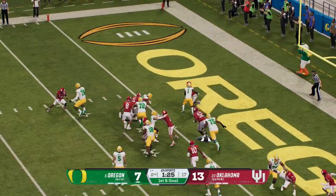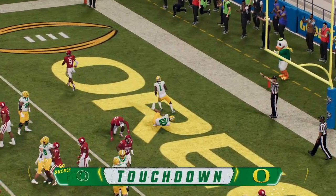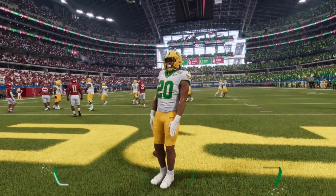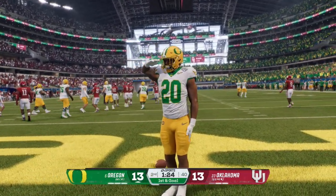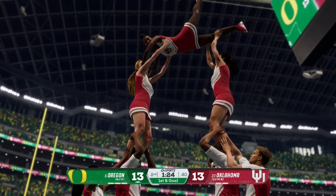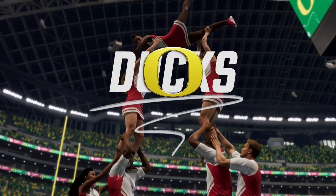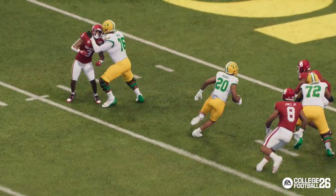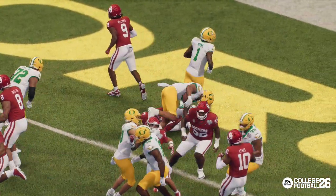On the ground, trying to power toward the goal line. And he busts into the end zone. Touchdown, Ducks! I think we're starting to kind of see a theme here, Chris, today. That's his second touchdown. The offensive line doing their job, and he's doing an outstanding job of just reading the defense, finding the hole, and being able to pick up big yards and touchdowns.